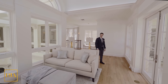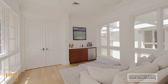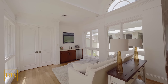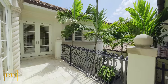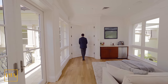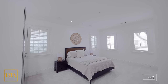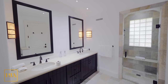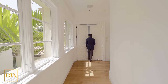Bedrooms 3 and 4 are next to each other, and they're connected with a loft for entertaining with a balcony. Continuing straight, we enter and see bedroom number 3. In the corner and more private is bedroom number 4.